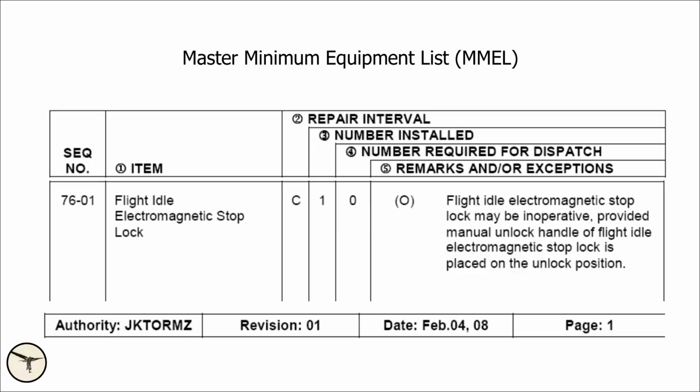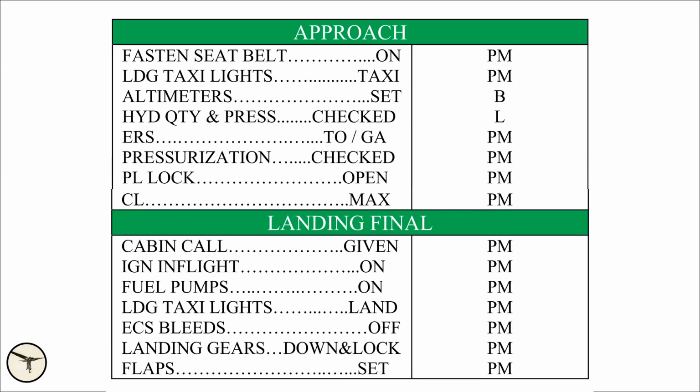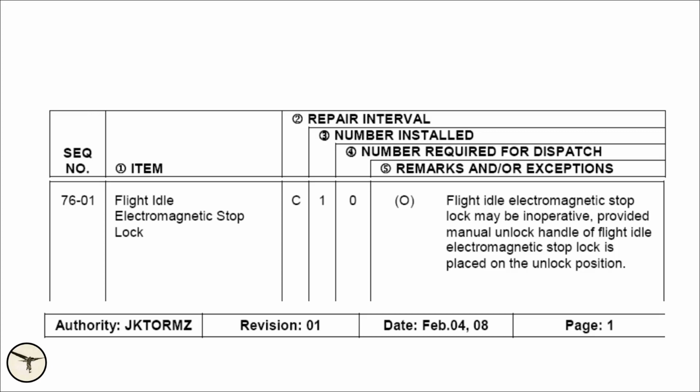In May 2008, the Board of Instructors discussed this matter. According to the Master Minimum Equipment List, the Master MEL, issued by the manufacturer, you could dispatch with this device inoperative. The procedure was to set the handle in the unlock position. The instructors decided to revise the normal checklist to set the power lever lock system to open before landing. What they missed is that the Master MEL set a time limit of 10 days for operation with the power lever lock in the unlock or open position. Then it has to be repaired. This is marked with the letter C in the column for repair interval.